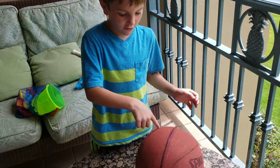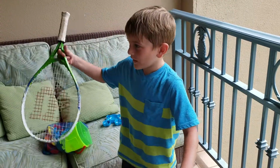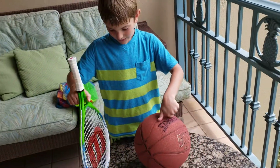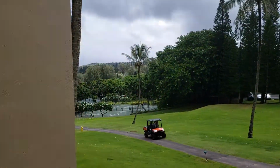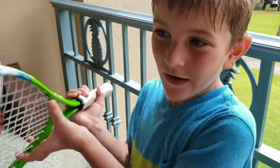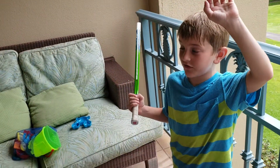Tip number 2 and 3. There's a basketball and tennis court right near. And here's some tips. Remember how to serve a ball if you're just a beginner. Just do this. If you're serving one person, you're just a beginner.